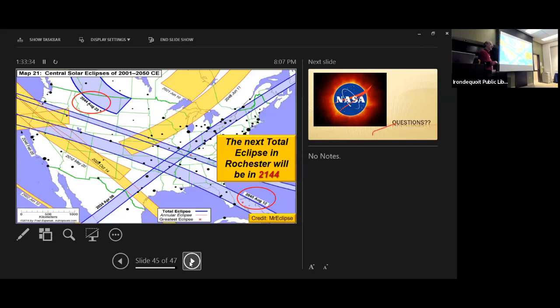All right, so the next Rochester eclipse is in 120 years. We had the last one 99 years ago, so it's not that unexpected to wait that long. But that's actually not too bad. Does anybody remember how often eclipses happen in any one location? It was said in the video. It's about 400 years, a little less than 400 years.